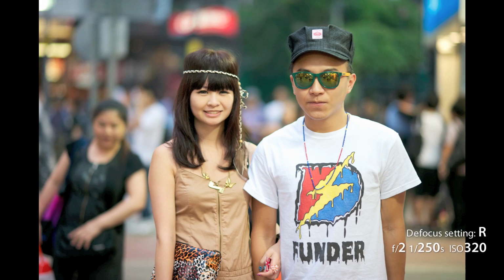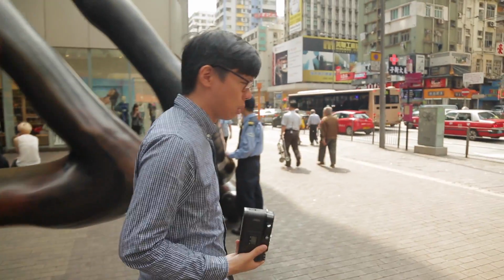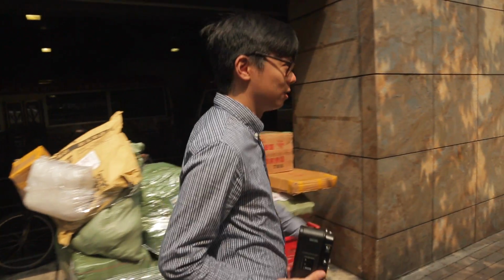Head towards Langham Place, but don't bother going in unless you need to use their toilets for a number 1 or number 2. Otherwise go behind, around the back of the mall where there are several good streets for street photography.